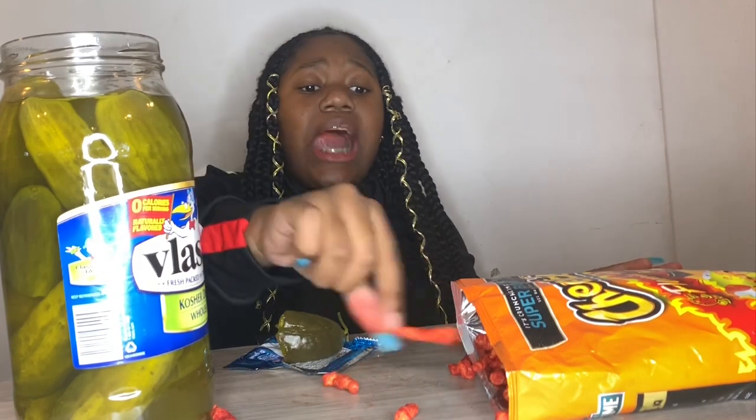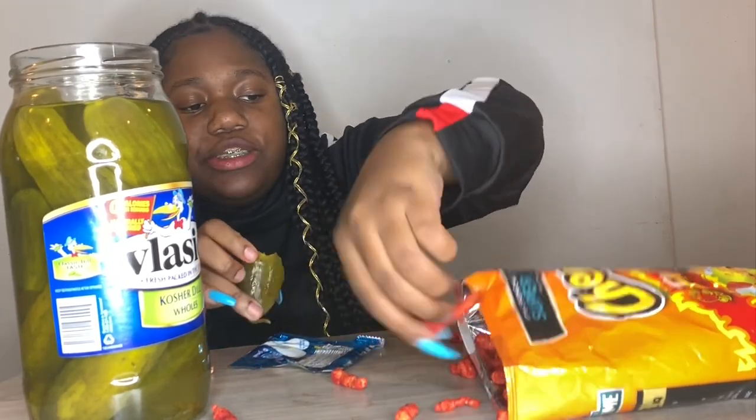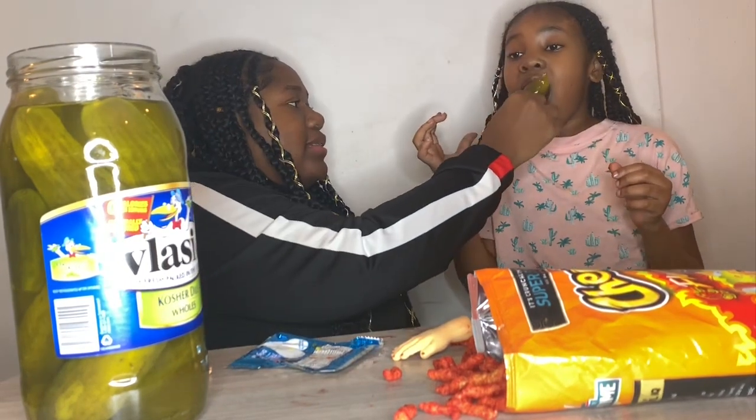If you want to try this on a budget, go to the corner store, get some hot Cheetos, and I don't know about all corner stores, but at corner stores they have pickles. You can just get one by itself. I'm not gonna lie, the corner stores in the hood, they have pickles. So if you live in the hood, there's nothing wrong with that. Go to the store, go get you a 25-cent bag of chips and a pickle. Literally the best. This is so good. Gonna bite that. It's good, right? That is so good.